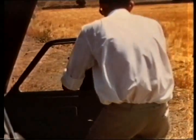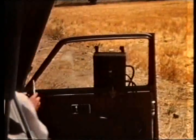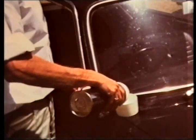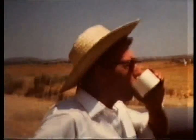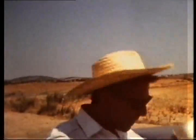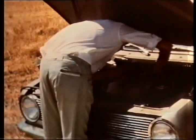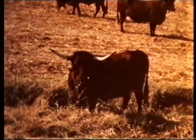Throughout the trip, we made frequent technical checks on all important features of the car's performance in the excessive heat. Though, for example, the car's fuel consumption proved unaffected by the conditions, the same couldn't be said for the drivers. That's a bit better. The checks continue, but the locals don't seem all that interested.